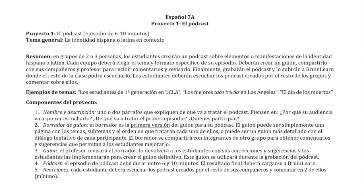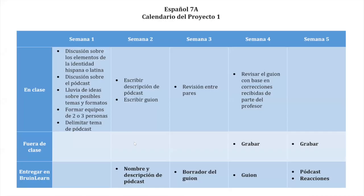We establish project components, in this case the name and description, script, the podcast, and their reactions, which is basically what they're graded upon. In terms of the organization, we have the description, and we also provide students with a calendar that breaks it down week by week, showing what they have to do in class, what they have to do out of class, and what they have to turn in on Bruin Learn. That's a sample project for 7A.